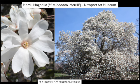So I reached out for help. I contacted Richard Figlar, who is the scientific advisor for the Magnolia Society and considered one of the foremost experts on magnolia. And with his help, I was actually able to identify this tree as a hybrid cultivar called Merrill, which was introduced by the Arnold Arboretum many years ago, named in honor of, I believe, their third director.